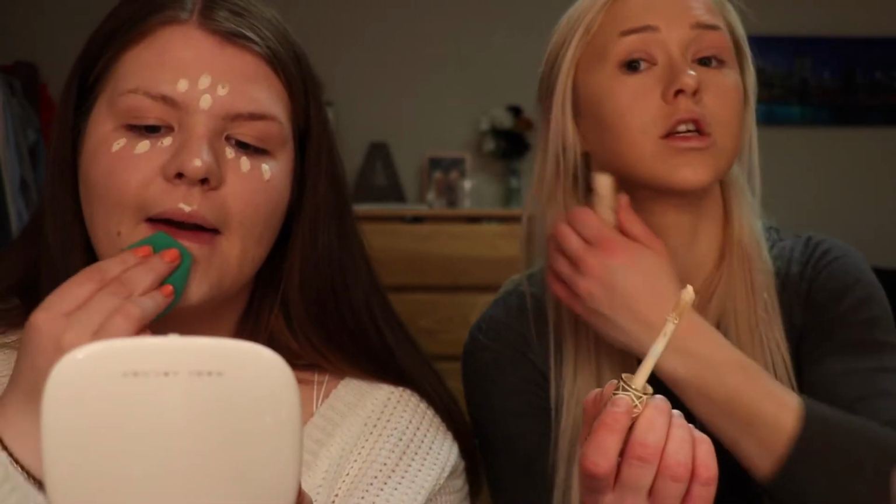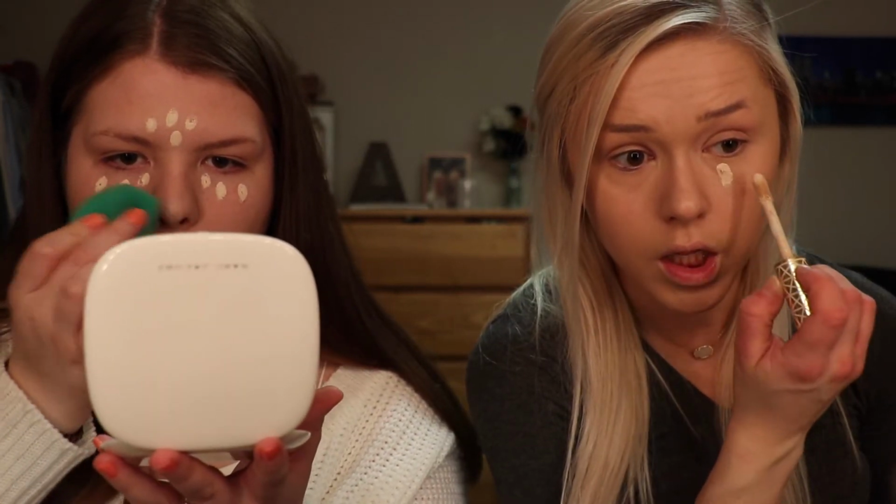I do a little bit on my nose, a little on the lip, just the high points of the face. And I dot it on because I find that it's easier to blend this way. And then I just blend it in, really stamping it, and then kind of circular with the sponge. Okay, so I'm going to try your tactic because I usually go with the triangles. And the more is more. Yes. Okay, so 1, 2, 3.